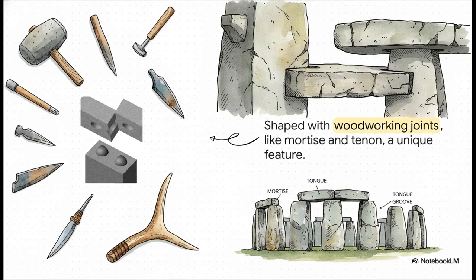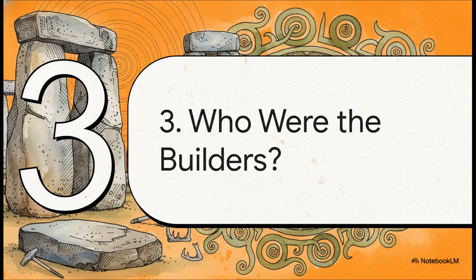They were basically using advanced carpentry skills on solid rock. It was totally revolutionary. So all of this, the scale, the organization, the sheer ingenuity, it just begs the question, who were these people? Who were these master builders of Neolithic Britain?